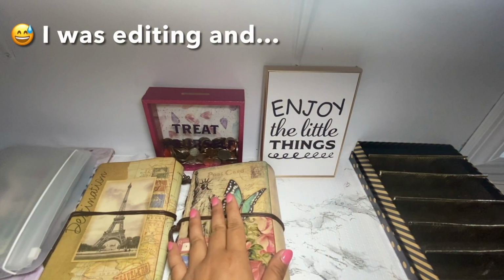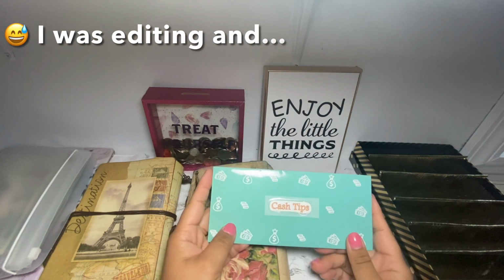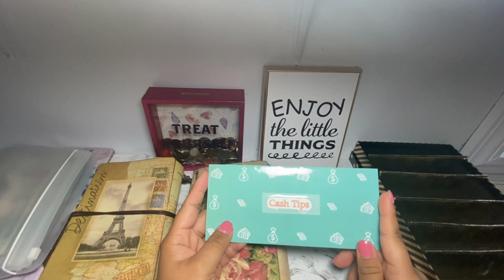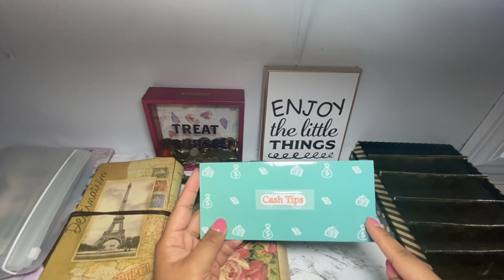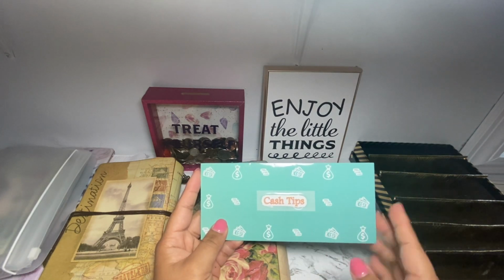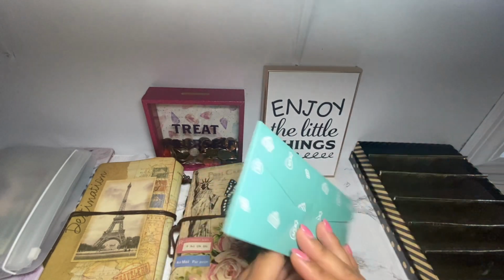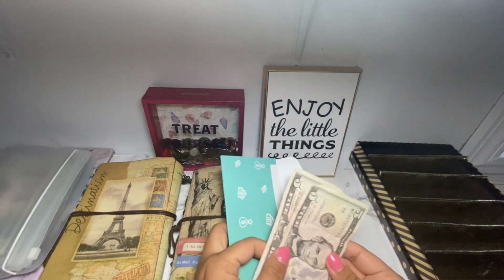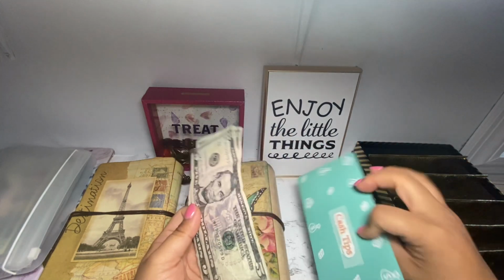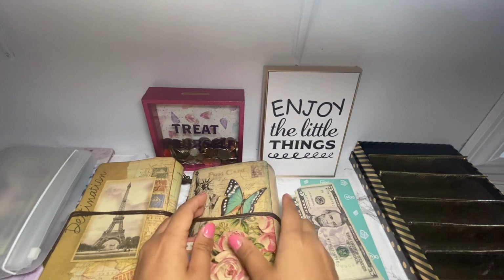I just remembered that I did have this envelope for cash tips. Some of my customers have given me a tip on the app, as well as handed me money after I delivered their groceries. So for the last 2 weeks, I was able to get $10 in cash tips. So this $10 is just going to go into my envelope.